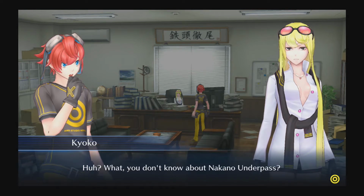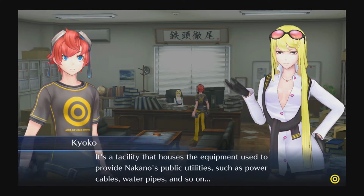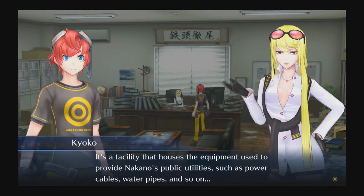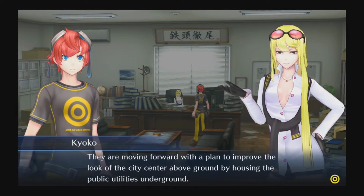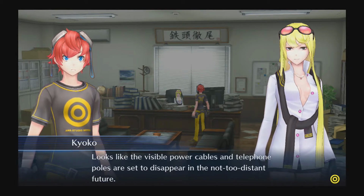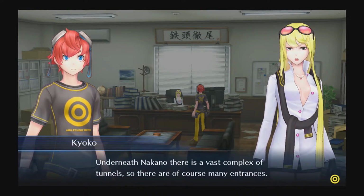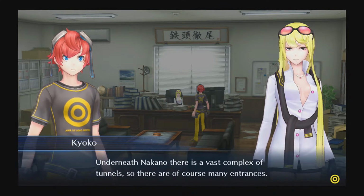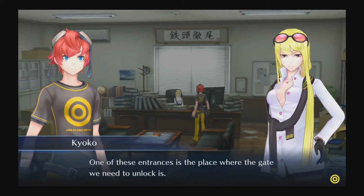Huh? What? You don't know about Nakano Underpass? It's a facility that houses the equipment used to provide Nakano public utilities, such as power cables, water pipes, and so on. They are moving forward with a plan to improve the look of the city center above ground by housing the public utilities underground. Looks like the visible power cables and telephone poles are set to disappear in the not too distant future. Underneath Nakano there is a vast complex of tunnels, so there are of course many entrances. One of these entrances is the place where the gate we need to unlock is.